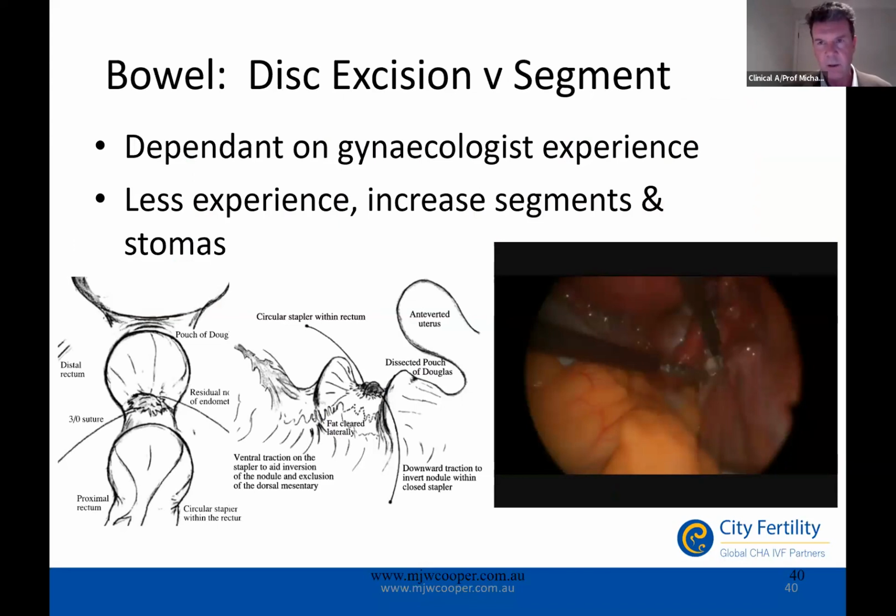So if the gynecologist is not that experienced and the team hasn't done a lot of this, they will get a colorectal surgeon involved early, and the colorectal surgeon will do the dissection. And the dissection they've been trained for is a segmental resection for carcinoma. So more patients will get segmental resections than either just a shave or a disc. And I think that's a big issue. So some units around the world will have very high rates of segmental resections, whereas other parts of the world, presumably it's the same sort of population, will have very low rates of segmental resection.